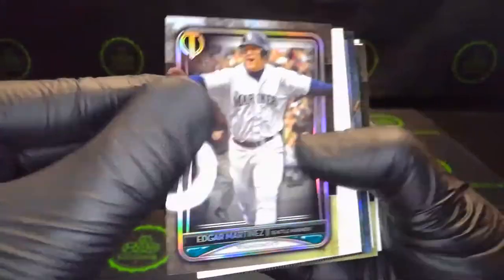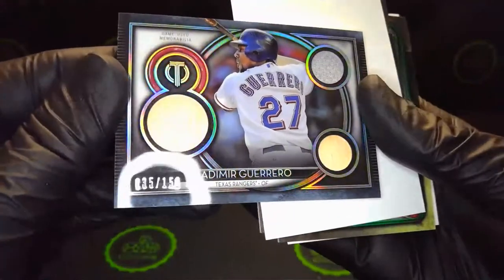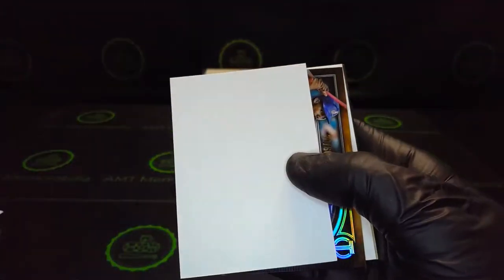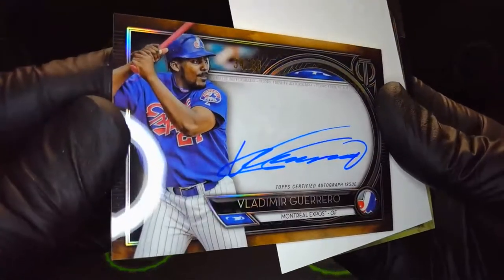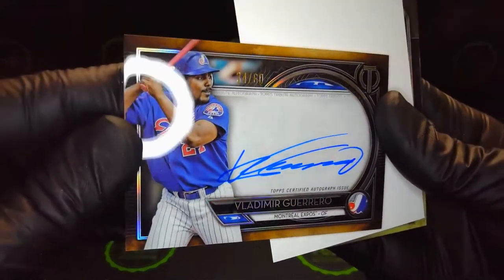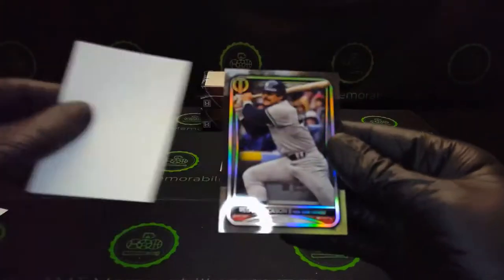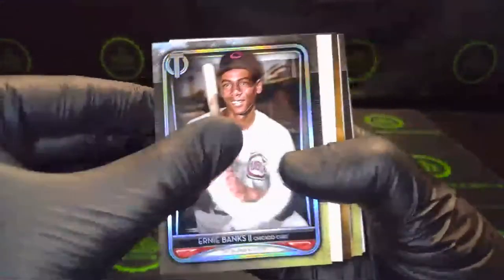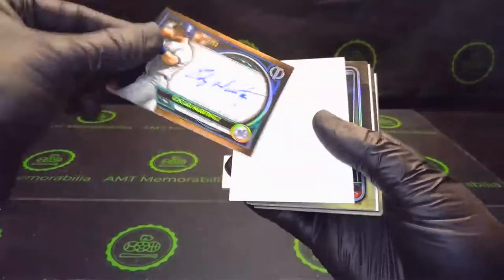Mike Trout. Edgar Martinez. Jersey bat, Vladimir Guerrero Sr., 35 out of 150. Brandon Lowe, 37 out of 99, Eugenio Suarez, 34 out of 60. That's a nice one. First Junior, now Senior, Vladimir Guerrero autograph, 34 out of 60. Reggie Jackson, base. Ernie Banks, 72. Wrong spot. There we go. Autograph 72 out of 150.